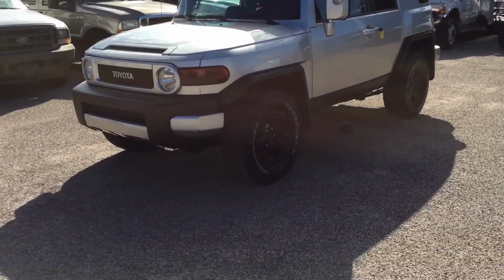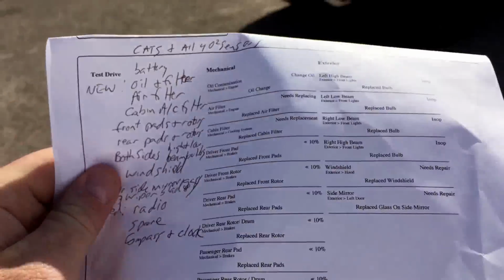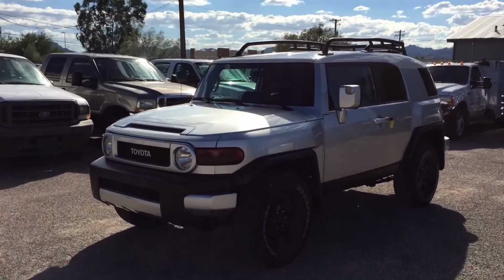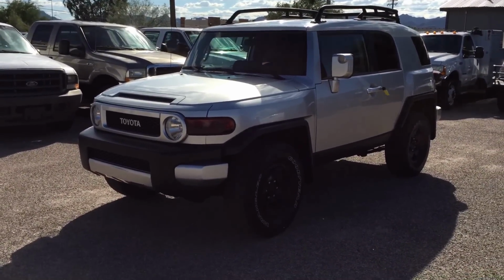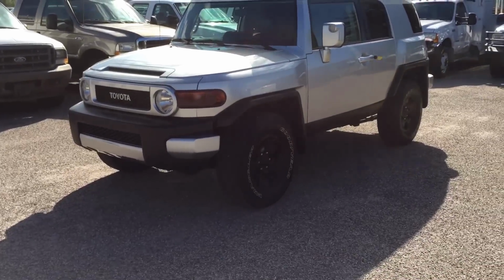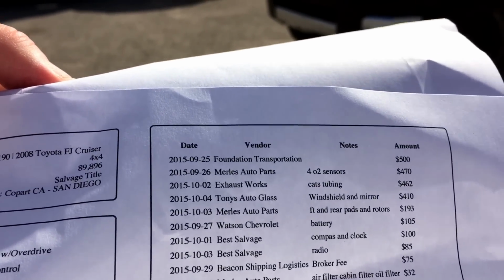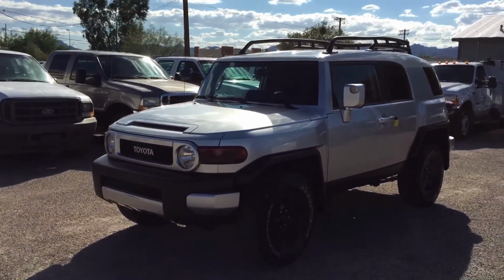All right. Anyway, when we get them here, we do an inspection, and this is what they look like. I got my little cheat sheets over here. First of all, they stole the exhaust system on it, which is not unusual. They steal the cats and they sell them for money. There's a little bit of platinum in them. But it's expensive, especially on these things. We spent $470 on O2 sensors and $462 on cats. It's about $1,000 in exhaust work here.